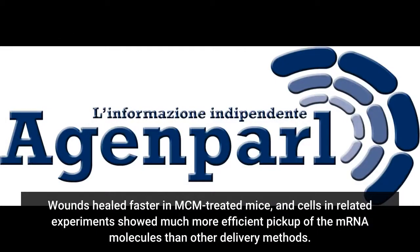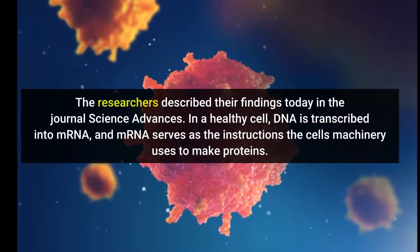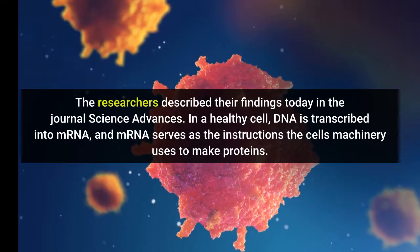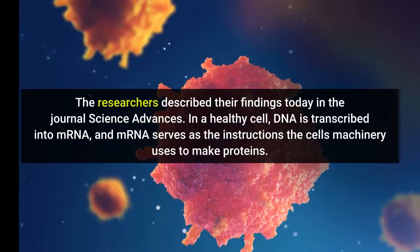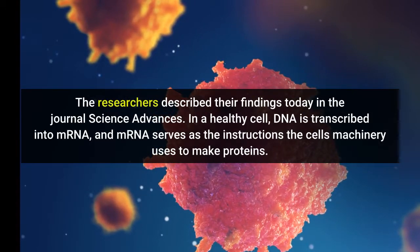Wounds healed faster in MCM-treated mice, and cells in related experiments showed much more efficient pickup of the mRNA molecules than other delivery methods. The researchers described their findings today in the journal Science Advances. In a healthy cell, DNA is transcribed into mRNA, and mRNA serves as the instructions the cell's machinery uses to make proteins.